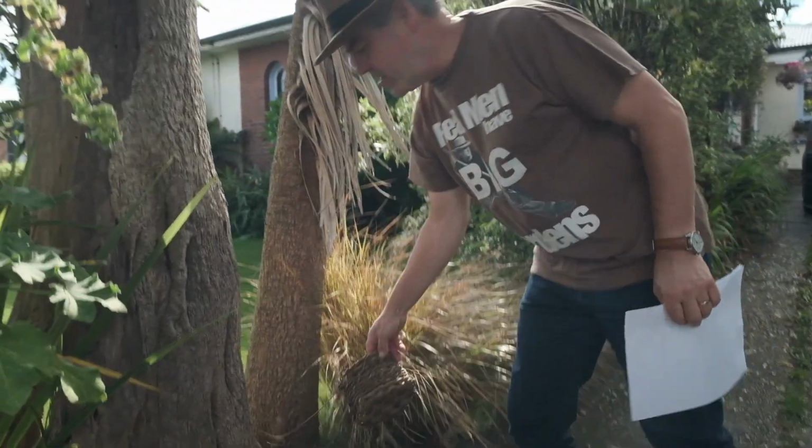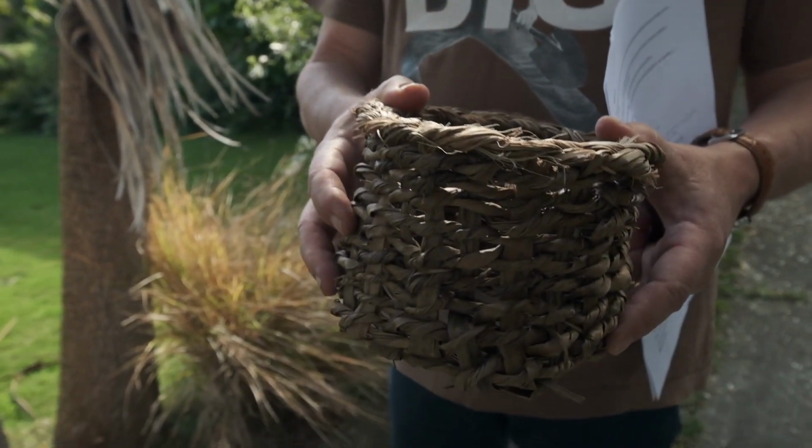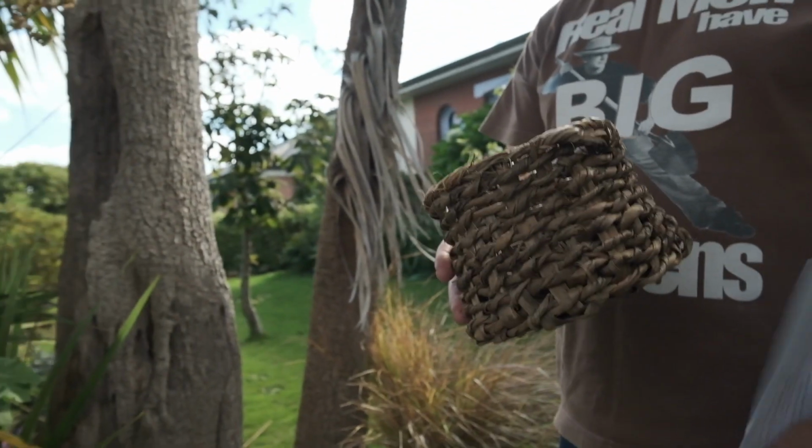And my wife's recently learnt how to make baskets. You do have to soak the dry leaves for about 3 days to soften them up, but there are uses for the cabbage tree leaf.